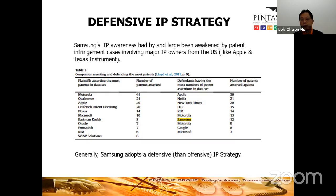You need to file many IP, and Samsung adopts a more defensive strategy compared to the offensive strategy adopted by Apple. So Samsung filed a lot of patents. It has more than 100,000, 200,000 patents, and we rarely see Samsung sue people for any infringement. It's like they file patents to avoid being sued, to get freedom to operate. This is a defensive strategy that Samsung is adopting.